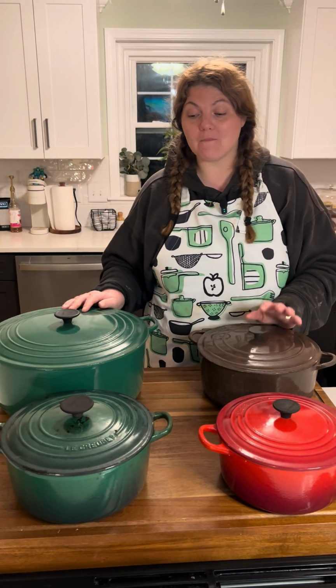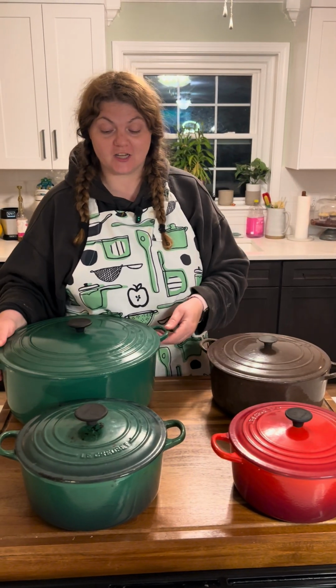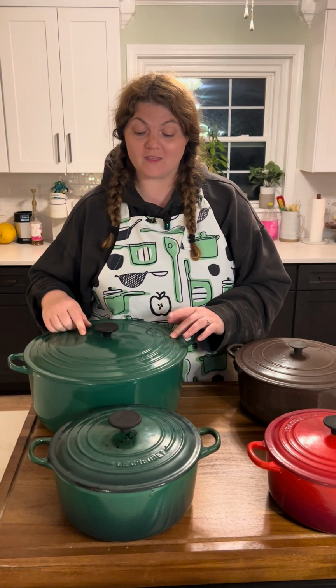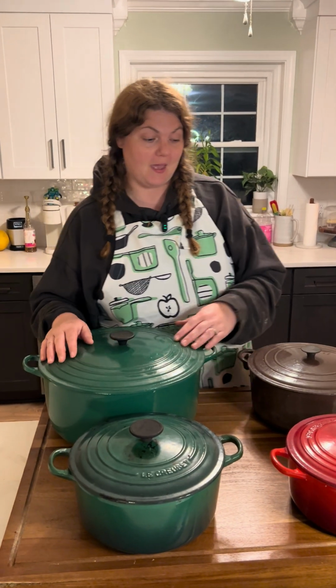Today I have my set of Le Creuset Dutch ovens with me. I have quite a big set of them, and these are just my round Dutch ovens. But to go off the bat, this is number 34. This is a 13 and a fourth quart pot. So it's one of their largest pots that they make.